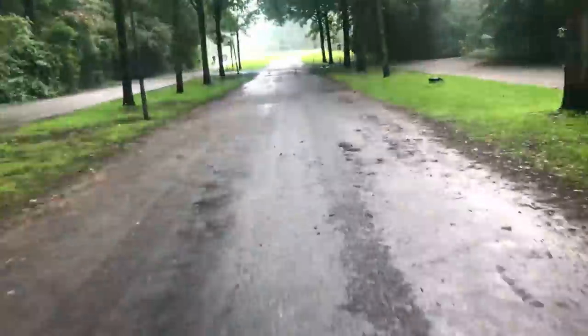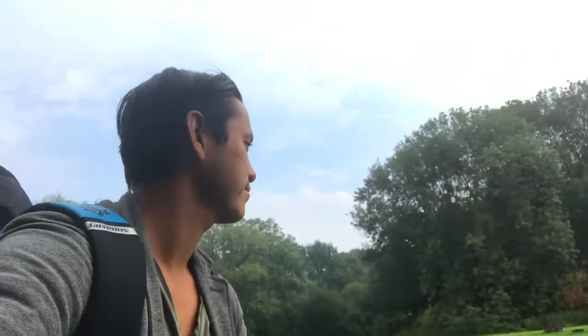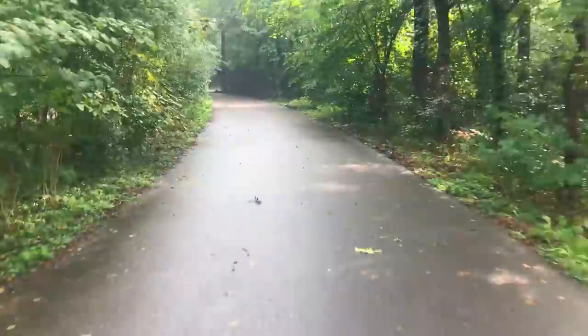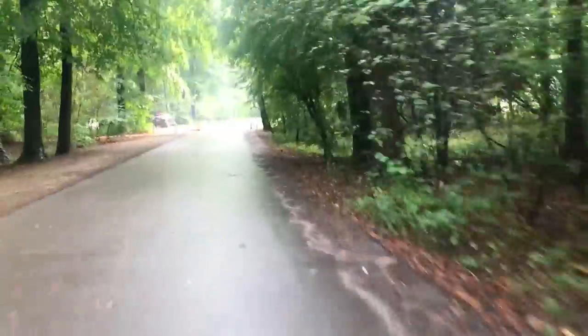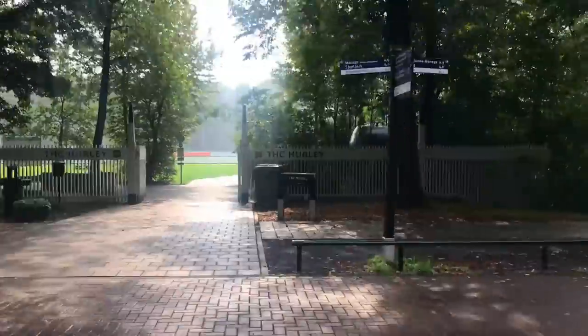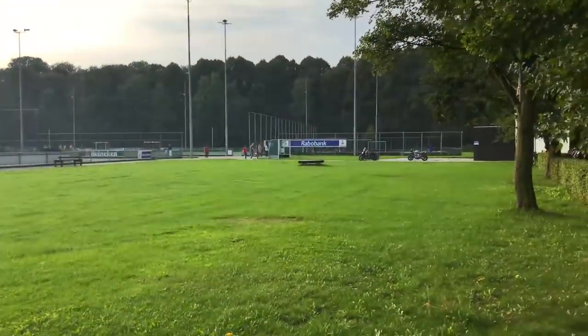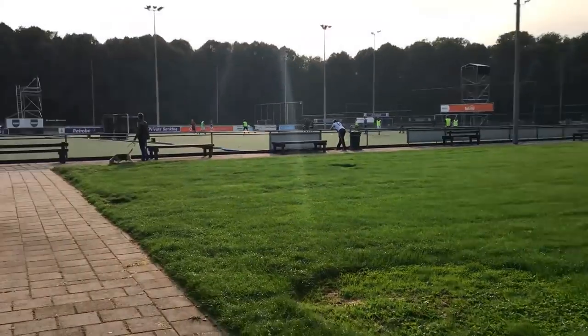Then we finally arrived in the forest, so that means that we're almost there. And from this part of my road, I always enjoy the view. Cycling in the forest is always making me calm. Finally arriving at Hockey Club Hurley. After I place my bike, this is always the view that I come at the club. It's really, really beautiful here. That's why I love my club. Ready to go and dress up.